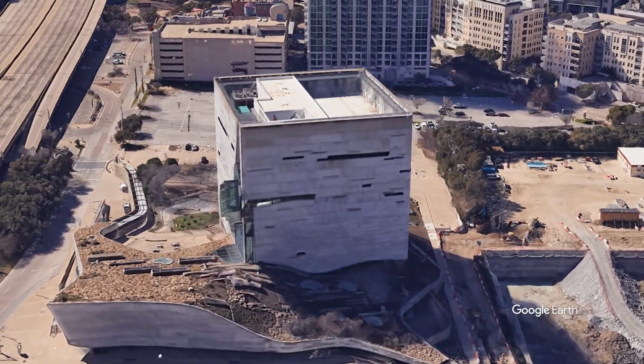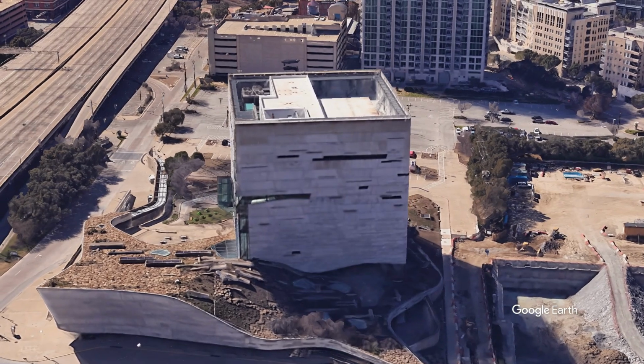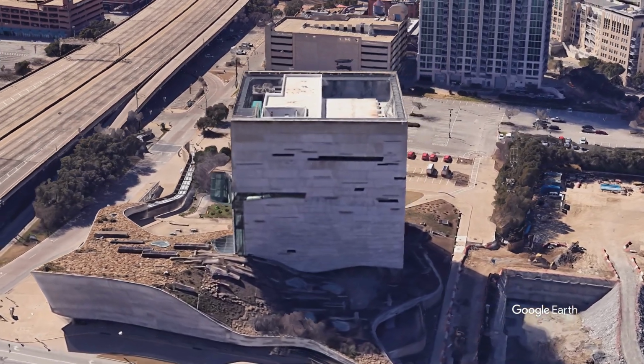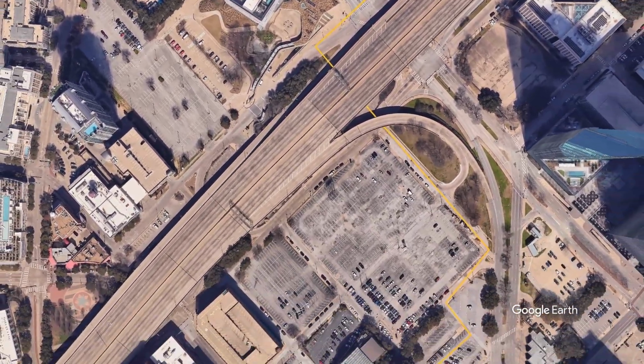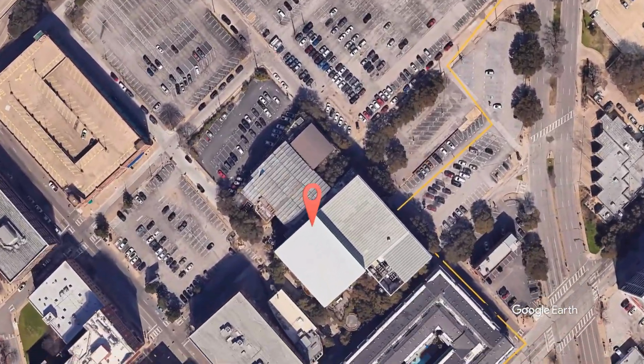But now it's time to meet some exotic creatures from the depths of the ocean and beyond at the Dallas World Aquarium. To get there, head south on Field Street. Then take a right turn onto Corbin Street.